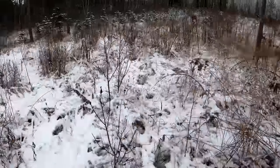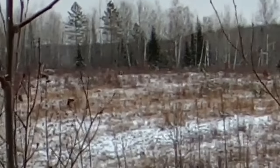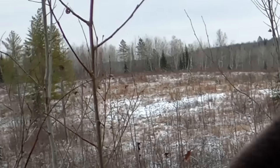Sitting there and watching, there was actually two of them. Saw the one that was the buck, and I took three shots at it. It was really far. I had to take the opportunity.